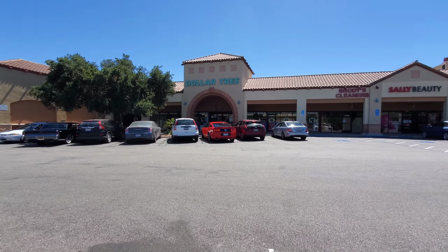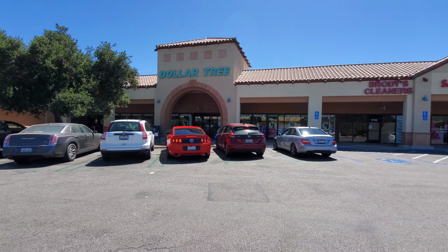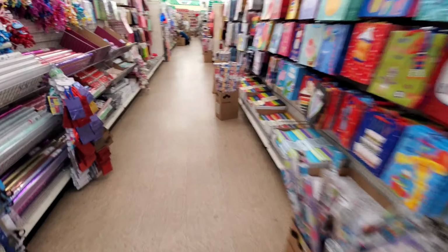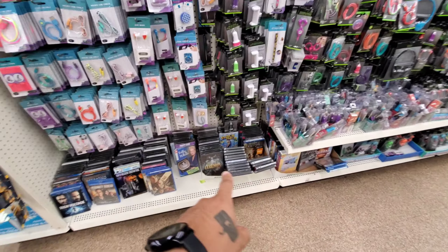Alright, so here's my next Dollar Tree location, and interestingly enough, didn't even know this one was here. It just popped up on my map, so let's go inside. Alright guys, so no weekly wow physical media in the front, but it's always a good sign when they put out those solar lights. That pretty much means that physical media is coming if they haven't hit the store yet. So let's walk to this back area. Let's see if they did maybe put out anything down here.